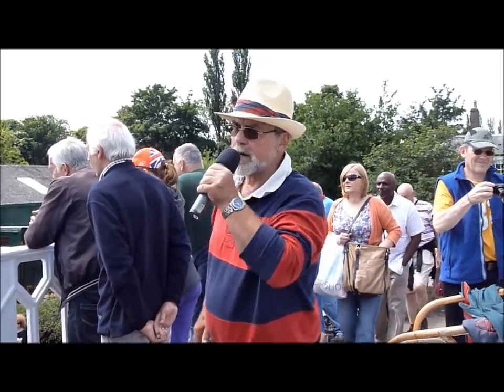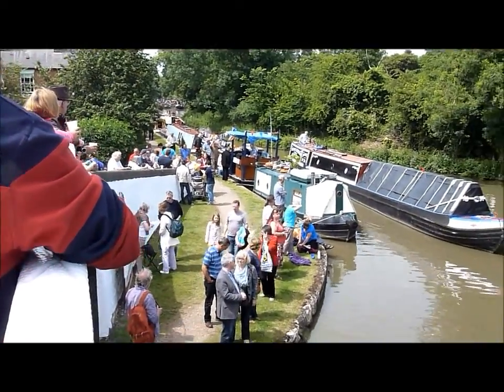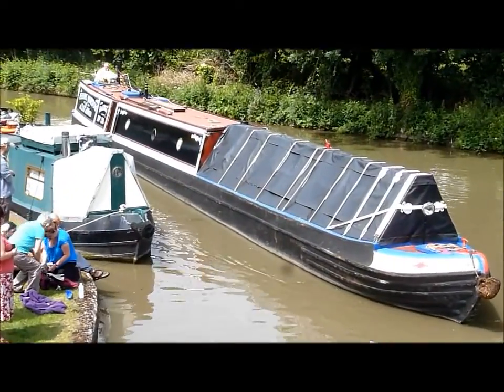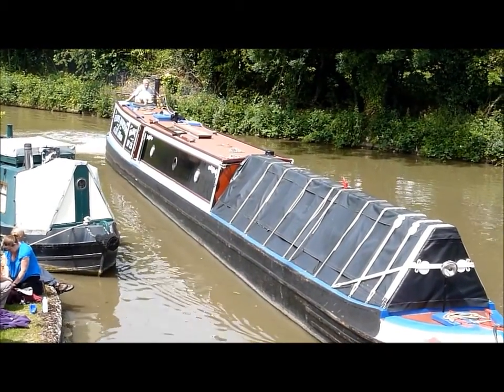One o'clock, down by the wet dock, the end of the arm, you will find them celebrating the marina opening. Here we have Badger heading in this direction.